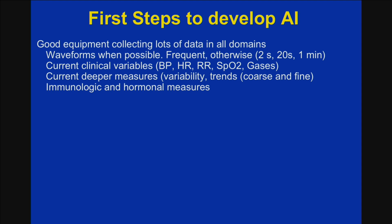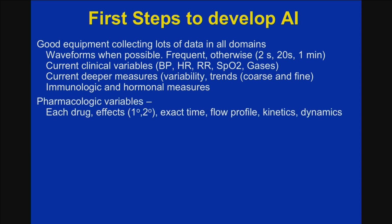Our current clinical variables of blood pressure and heart rate and the simple standard things are okay, but we need many more variables, and we need deeper measures of things such as variability and looking at trends, both coarse changes and fine changes. And then we also want to be looking for immunologic and hormonal measurements of the patient's state during anesthesia. We're nowhere near that at the moment.